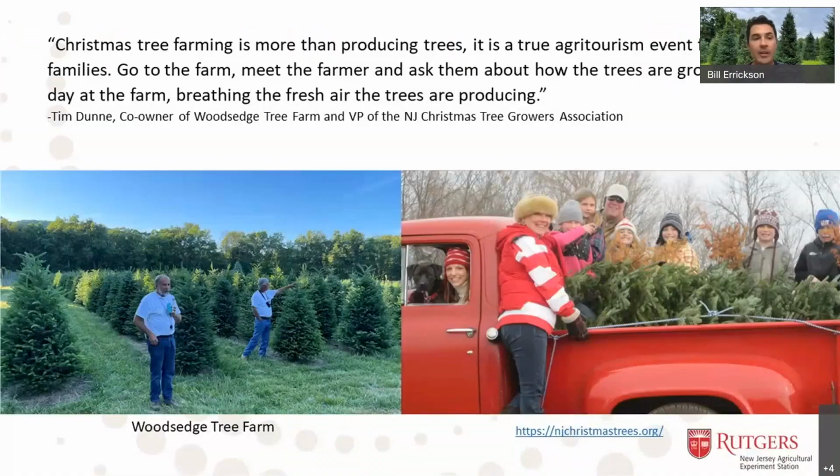And I've got a quote here from Tim Dunn, who's the co-owner of Woodsedge Tree Farm. And I think he sums it up really well when he says that Christmas tree farming is more than just producing trees. It's really an agritourism event for New Jersey families. So you can go to the farm, you can meet the farmer and ask them about how the trees are grown. You can enjoy the day at the farm and breathe the fresh air that the trees are producing. So it's really an opportunity to go out and to make memories with the family. Many farms will do hay rides or have hot chocolate or cider, and you can actually go out into the field. So it's a great experience.